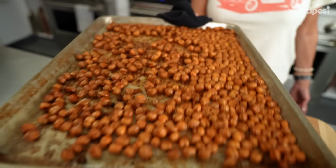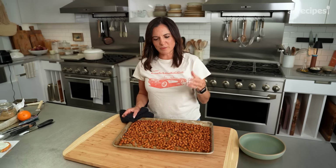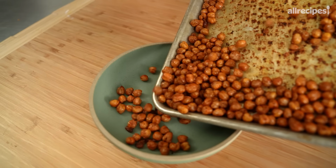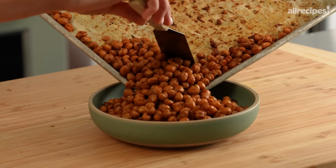Can hear the crispiness. You want to cool these pretty much all the way before you serve them, and they're going to get even crunchier as they cool. This is like the good happy hour snack that you don't have to feel bad about. You can buy bags of these in the produce department, and they're like $5 or $6 a bag. It's cheaper to make your own.